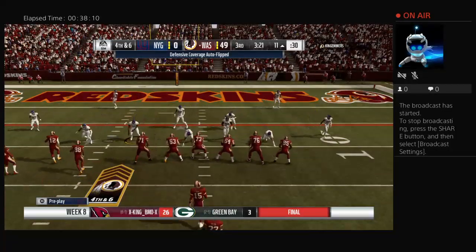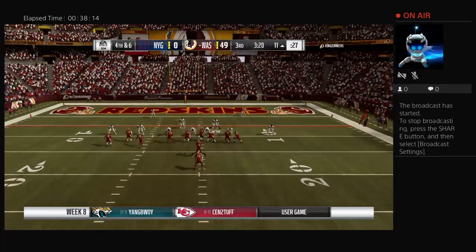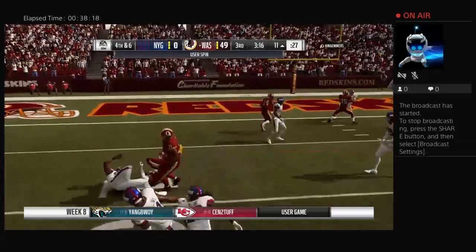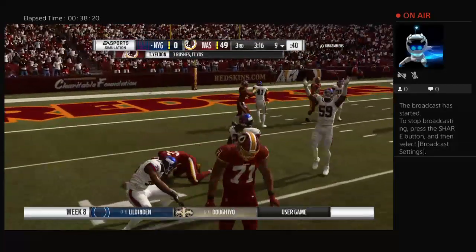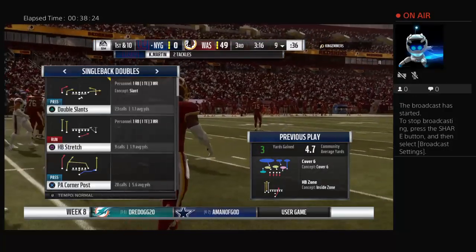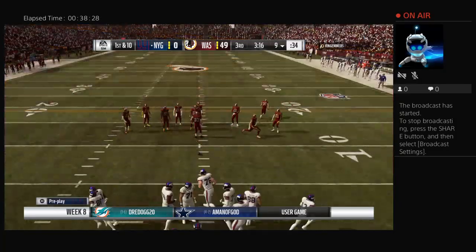No, I'm with you. There was contact, but I'm happy they kept that flag in the back pocket. They'll go with a big back, Yeldon, and he won't get there. They stop him a few yards short of the line to gain. The Redskins go for it, but it doesn't pan out. And the Giants are going to get the football back.